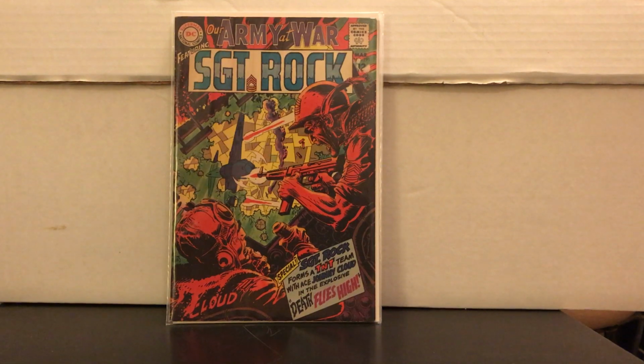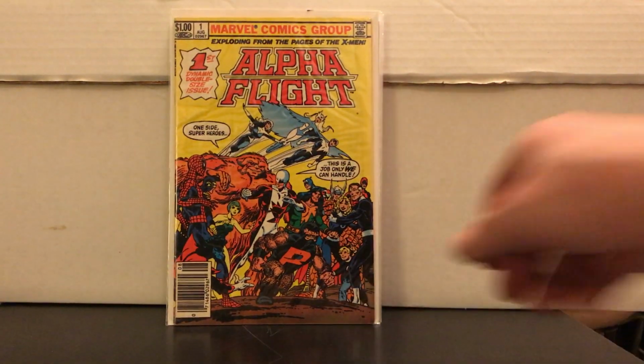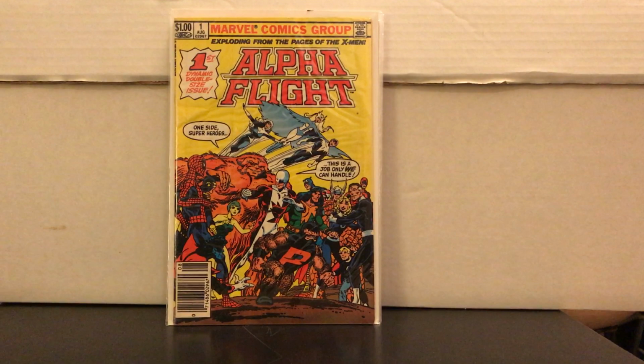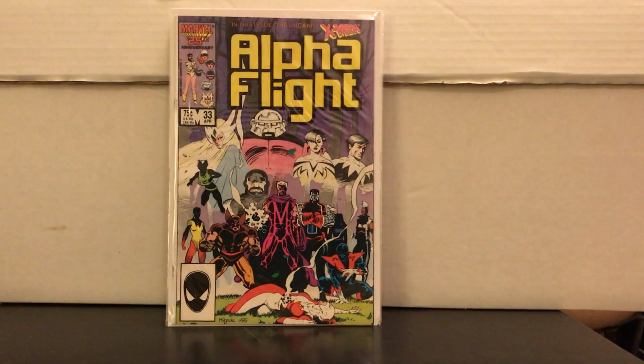Just a couple. None of these are really significant except they're pretty nice older grade, and I was just grabbing kind of what I could for the price. Alpha Flight #1, newsstand, kind of a little bit of a beat up copy. Did get an Alpha Flight 33 for $1, and that's a pretty nice copy actually.